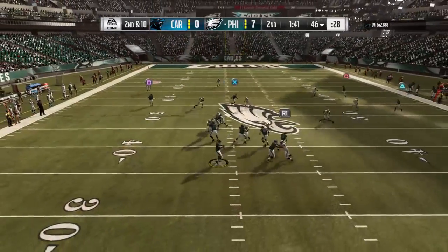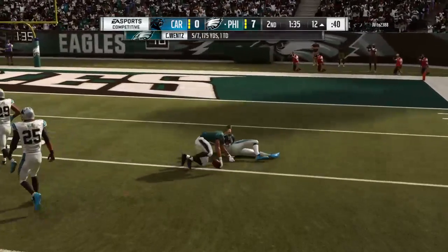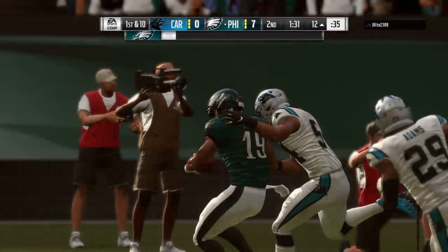Working from the gun, Wentz. Big play there for Philly. 42 yards. That's a big-time pitch and catch right there.